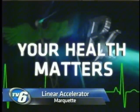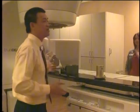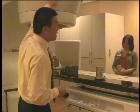I'm the chief medical physicist here at Marquette General Hospital. We installed this actually in September. It was operational in December. It's good news for cancer patients across the UP.